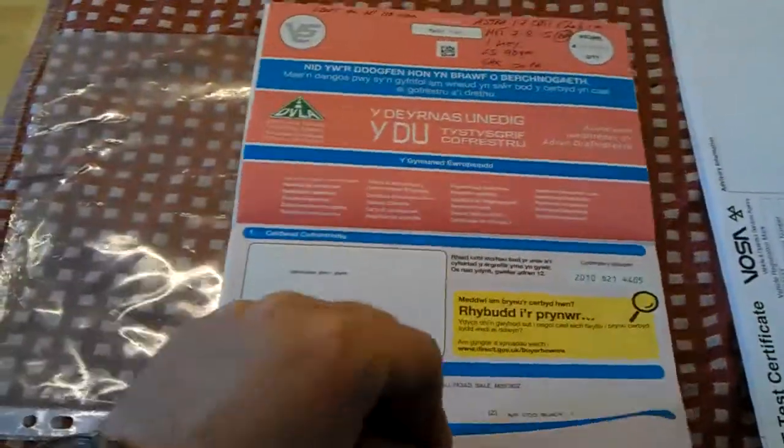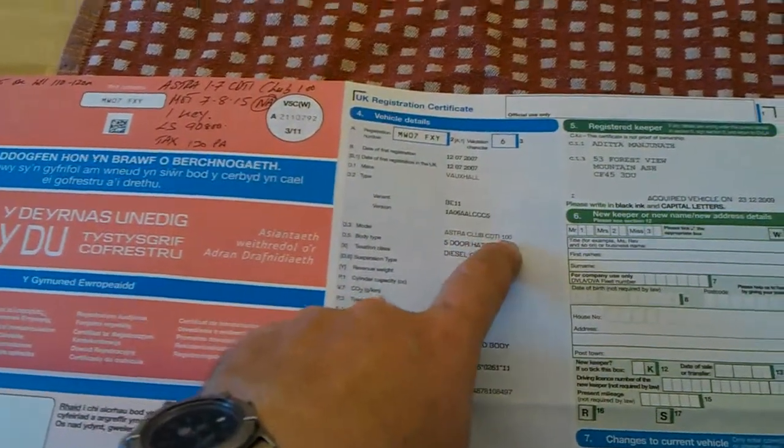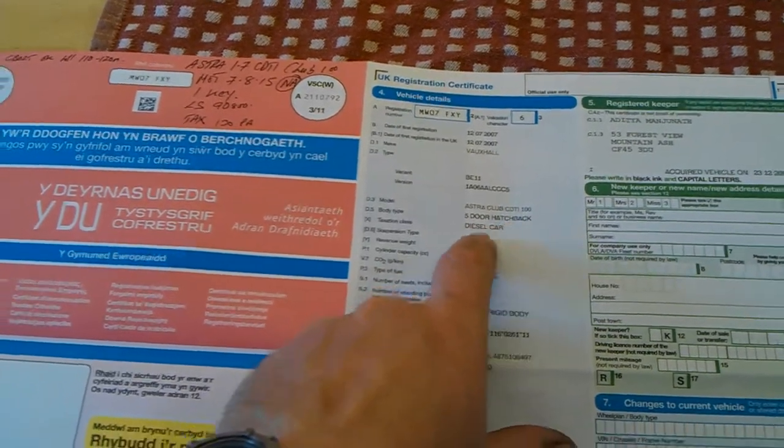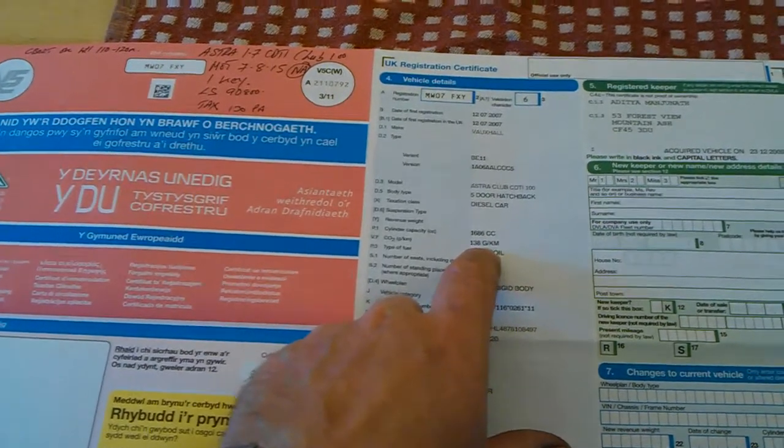Okay then, welcome to the history and documents section for this Vauxhall Astra. So we've got the V5 here. It's a Welsh V5, so it's in a few sections, but basically it's an Astra Club CDTI 100 brake horsepower car, 5-door hatchback, 1686cc, which is the Isuzu diesel engine.